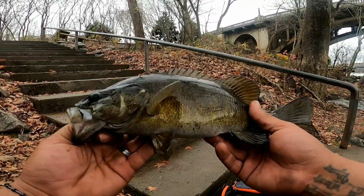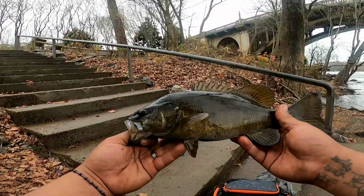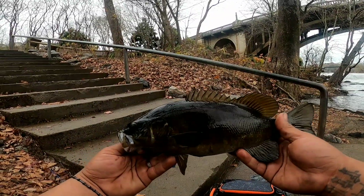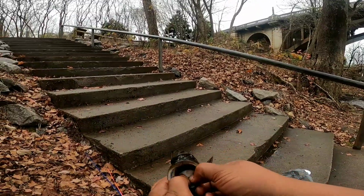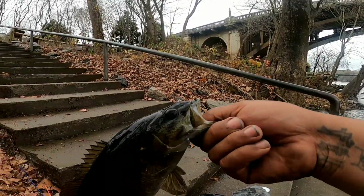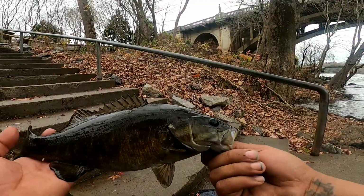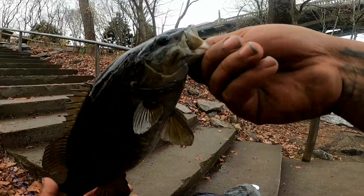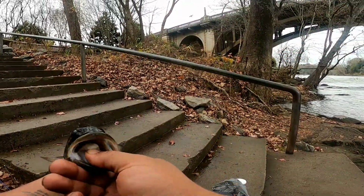In the middle of December, it's almost Christmas. Caught a nice smallmouth bass. It's pretty. It's my first smallmouth bass ever, actually. Only saw them on YouTube. First time ever catching a smallmouth bass. And I don't think it's even a pound. It might be just hitting a pound, but it's a pretty fish.